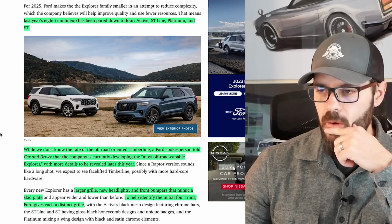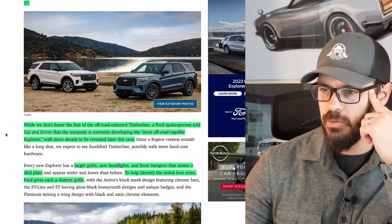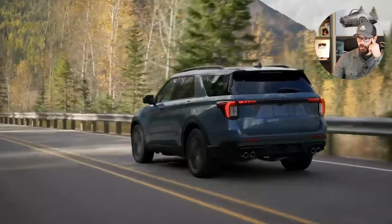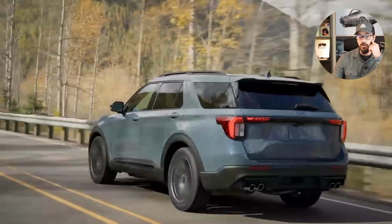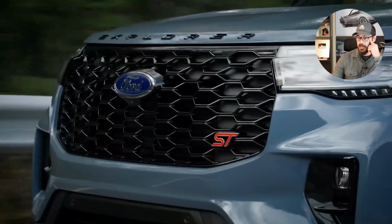So while we don't know the fate of the off-road oriented Timberline, a Ford spokesperson told Car and Driver that the company is currently developing the most off-road capable Explorer, with more details to be revealed later this year. So it's probably going to be a Timberline version eventually, with some upgrades and some off-road goodies on it.